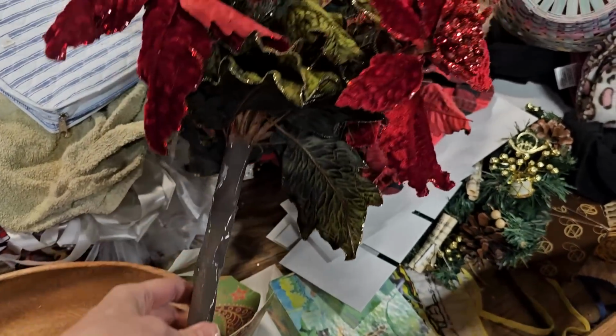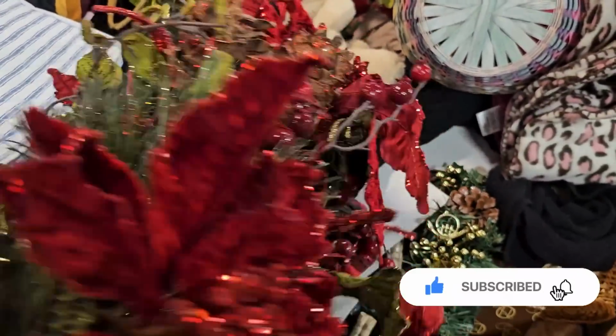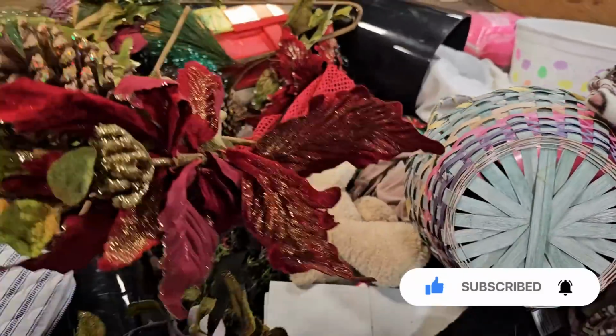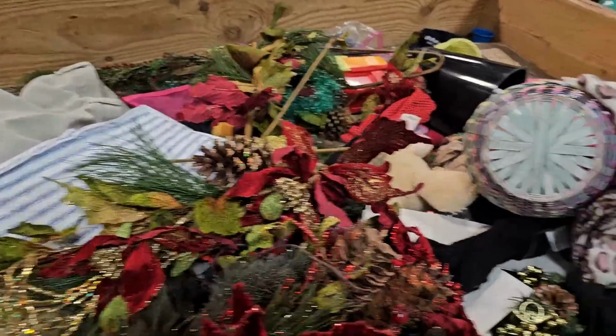They had some Christmas flowers here that looked to be in decent shape. I figure they just needed fluffing out. They didn't look like they were too damaged or roughly used here, even though this one has some Easter grass stuck to it.